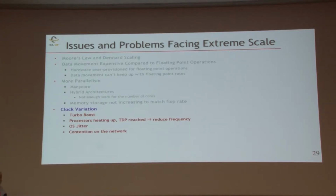Our processors can exhibit something called turbo boost. Turbo boost is something that happens in the hardware on Intel processors. It happens without my control. It says I can run the process faster if certain conditions are present. Or perhaps if the processor is heating up, it'll turn down the cycle time of the processor.